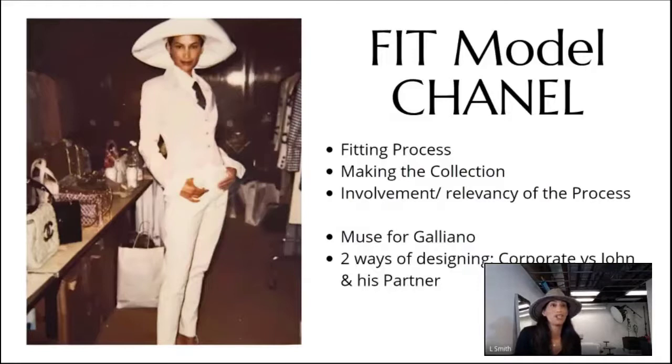Galliano was full of energy and just so much excitement. So when I went in to do those fittings, there was music, I was all dressed up, and they would just put on music and let me walk, basically draping chiffon or fabric, walking back and forth, and they were getting inspiration as they were making the dress. So they were making the dress on me as I was walking back and forth. They would put a hat on me, or let me walk with a purse or something like that, and they would get inspired by me just walking back and forth.